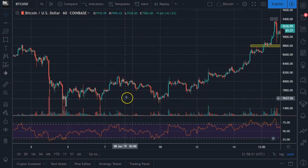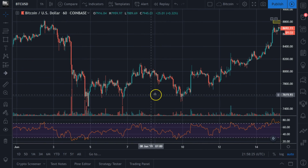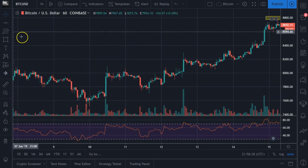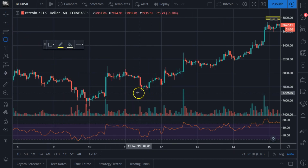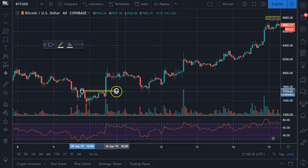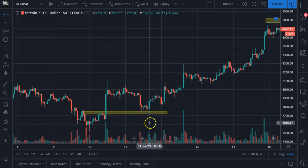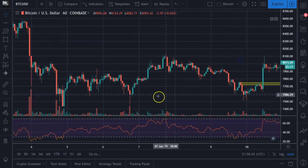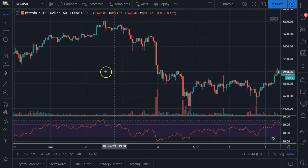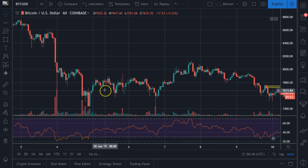If we go back a little further, let's look at this wick right here. So we had resistance in this area here, wick came down through it, went up, right? If we go back a little further, I'm looking for resistance that has turned to support is what I'm doing.